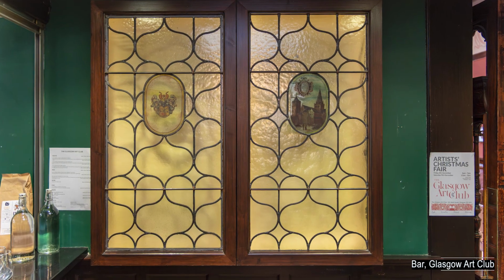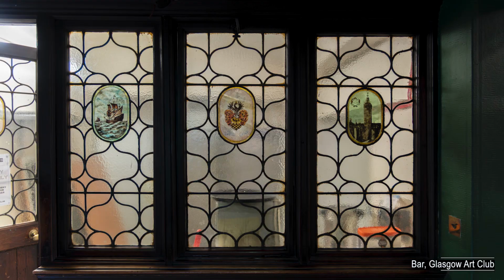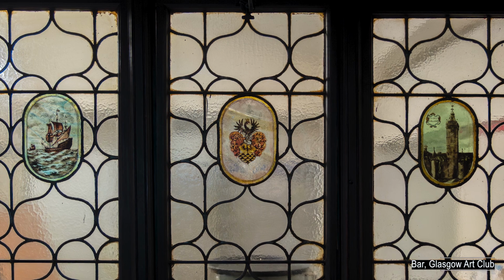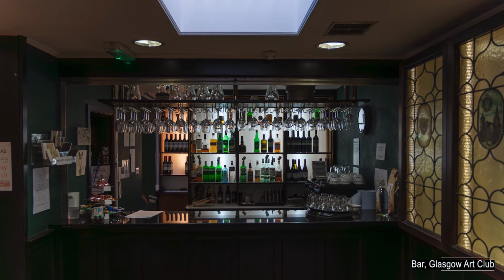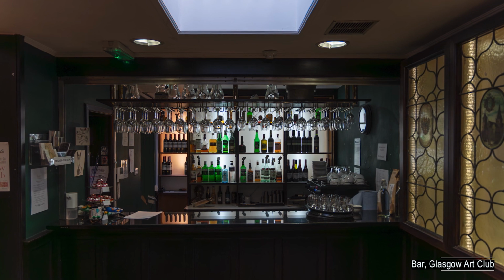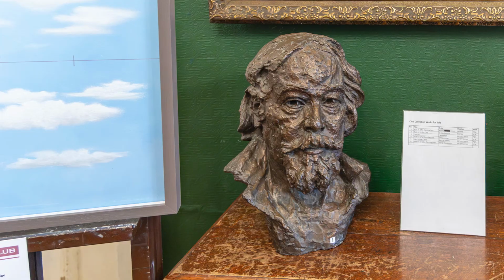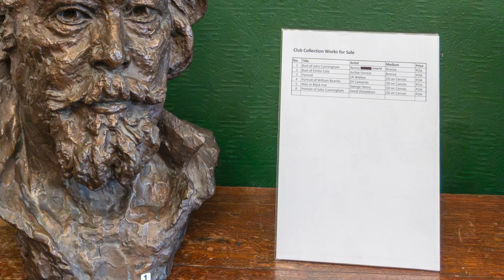The stained glass windows in the bar area attracted me. These were found in storage and incorporated during refurbishment at the insistence of a lady member who oversaw the renovations. Originally the bar didn't exist, drinks being dispensed through a serving hatch. Throughout the club are numbered pieces. These are club members' works and are available to purchase.